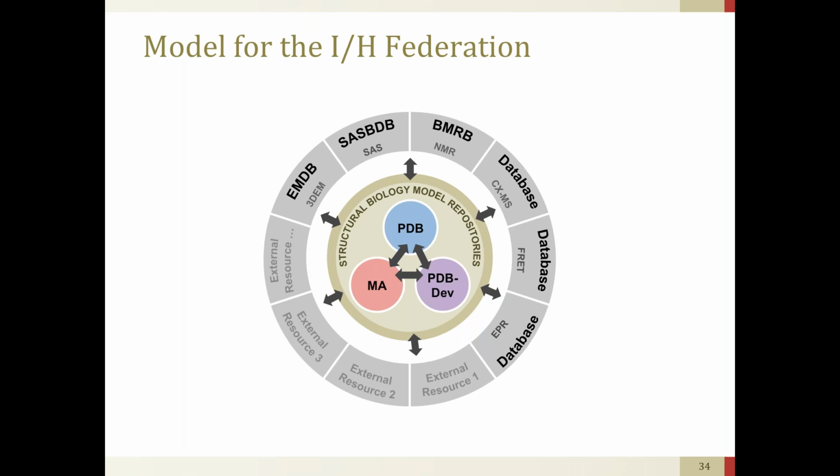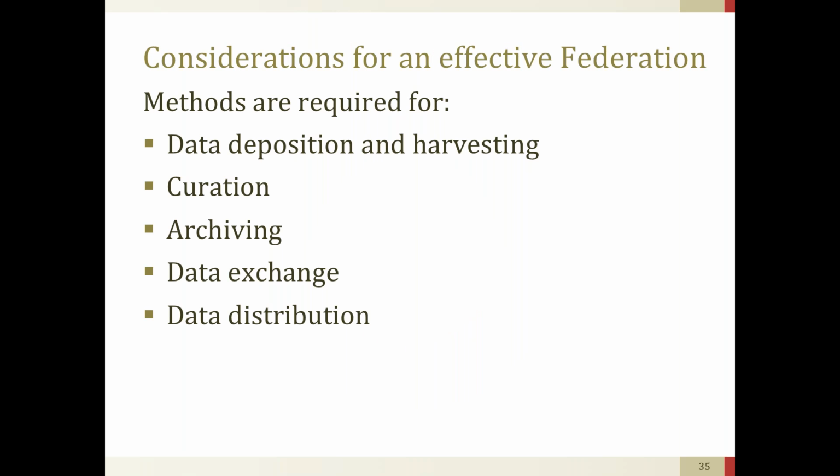So in order to make this all happen, we need methods for data deposition and harvesting. There's a lot of data here that you can see. How exactly do we curate? How do we archive? Then how do we move the data back and forth between these small repositories and the PDB, and how do we distribute? So this is all something that has to be considered for this kind of federation.